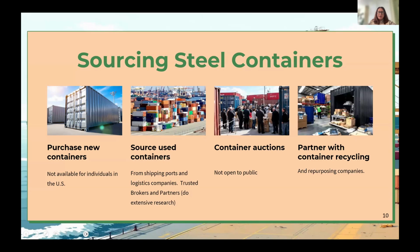So it's not quite as easy as it should be, or what people want to think of in terms of purchasing containers. Oftentimes people could say, oh, I'm just going to go and buy a container. But now you all have a little bit of insight that you have to understand what you're truly buying. But it's also important to know where you're buying it from.